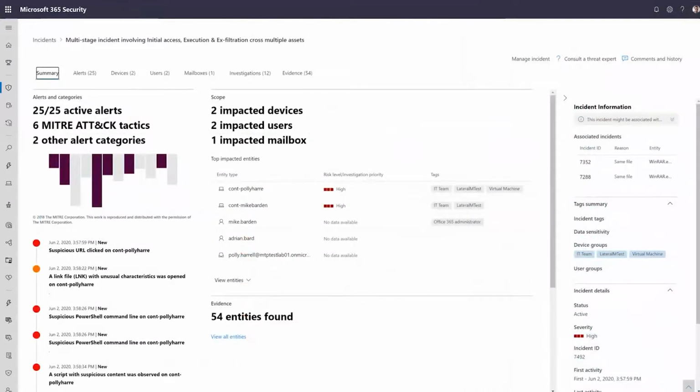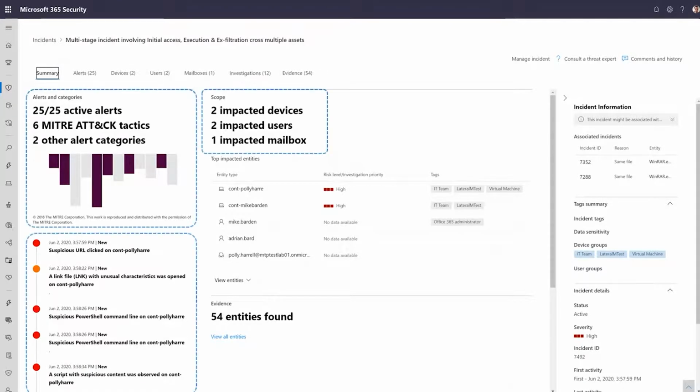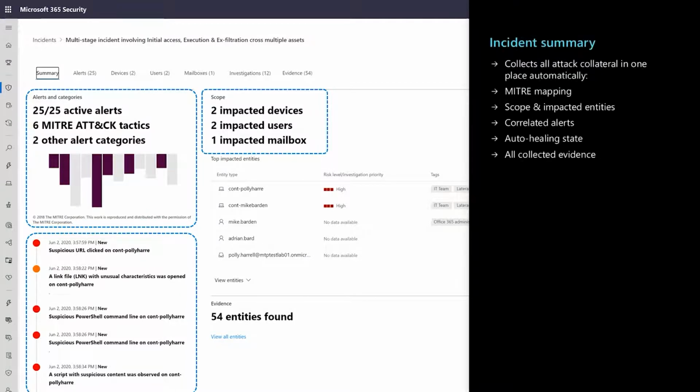The incident provides an all-up summary of the attack, including the attack sprawl, how far it has progressed, mapped to the MITRE ATT&CK framework, the scope and impacted entities across devices, users, mailboxes, and others, and the main chain of events as represented by the top alerts observed in relation to this incident. The current remediation state, what parts of the incident have already been auto-healed and what parts still require attention, and all evidence, hashes, IPs, etc., collected in relation to this incident.